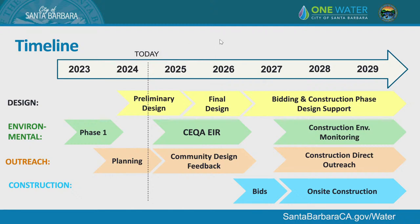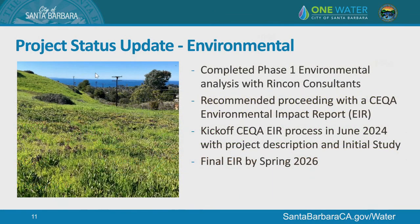This timeline is pretty similar to what I showed you about a year ago. It shows where we are today in 2024 and going out through about 2030. So today in design, we're in preliminary design. In 2025 and 26, we'll do final design. Environmental, we've done a lot of work over the last 12 months, and with the contract going to City Council in May, we'll kick off the CEQA EIR process. For outreach, we're in the middle of planning, and then we'll keep them on board, hopefully, to solicit design and construction impact feedback over the next year or two. And hope to be constructing maybe in 2027, 2028.